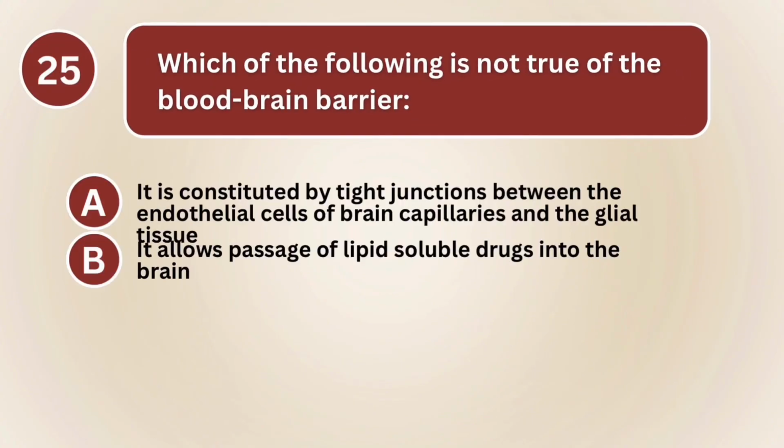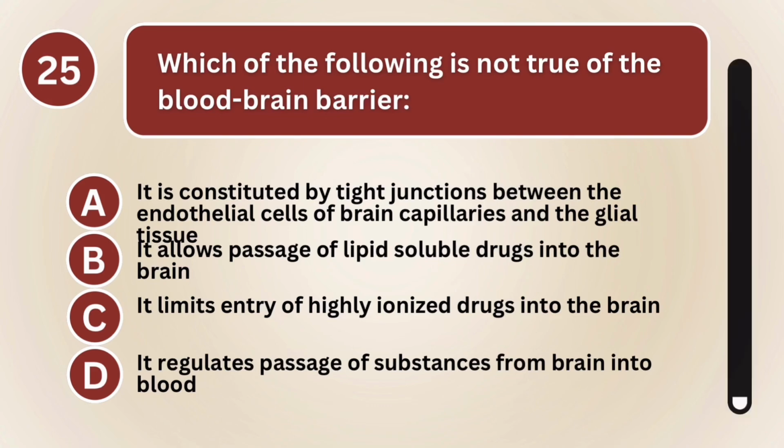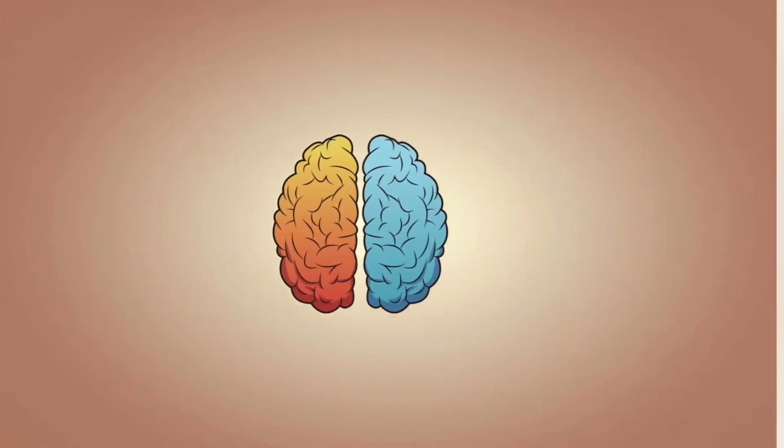Which of the following is not true of the blood-brain barrier? A. It is constituted by tight junctions between the endothelial cells of brain capillaries and the glial tissue. B. It allows passage of lipid-soluble drugs into the brain. C. It limits entry of highly ionized drugs into the brain. D. Correct answer is D. It regulates passage of substances from brain into blood.